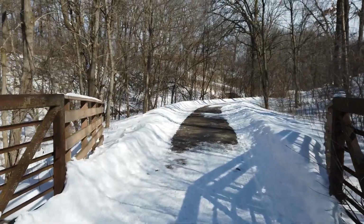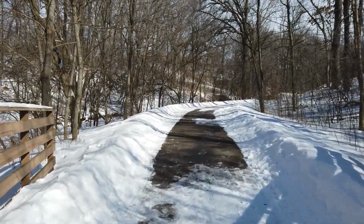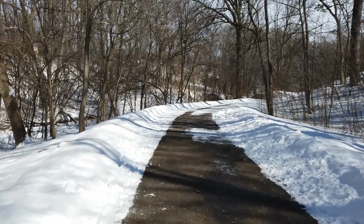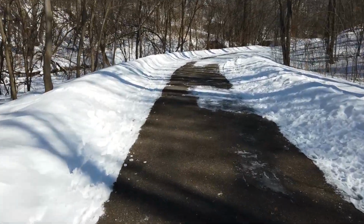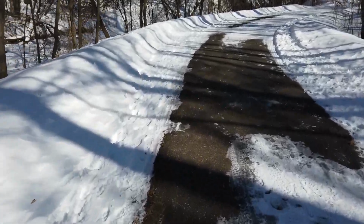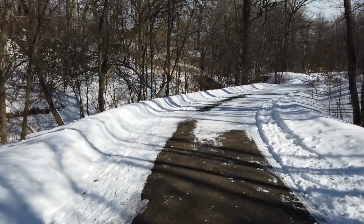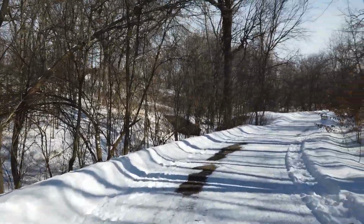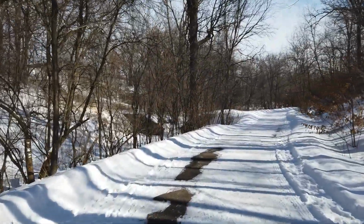But I know they redid the trail in the previous video. This trail ain't too bad, but it's not brand new. We don't have all that black fencing up on this end because they didn't do any construction over here.